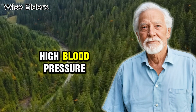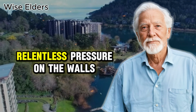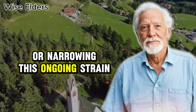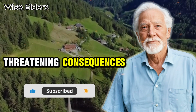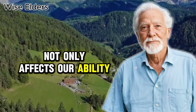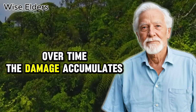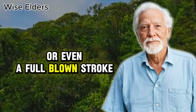High blood pressure is perhaps the most significant of these factors. It places constant, relentless pressure on the walls of our blood vessels, weakening them and making them more susceptible to blockages or narrowing. This ongoing strain, often unnoticed, can eventually lead to life-threatening consequences. Then there's diabetes, a silent yet insidious force that not only affects our ability to manage sugar levels but also wreaks havoc on the blood vessels that supply life-giving oxygen to our brains. Over time, the damage accumulates, drastically increasing the chances of a TIA or even a full-blown stroke.